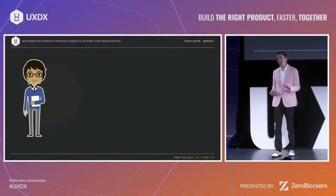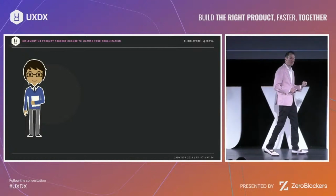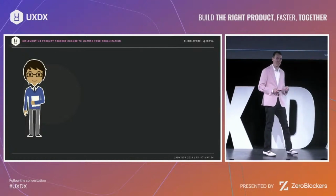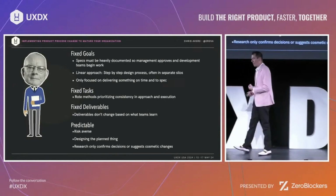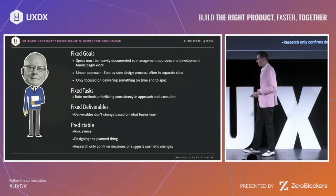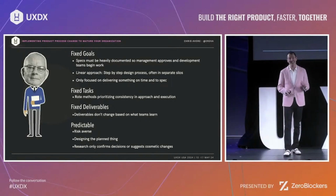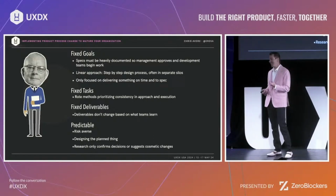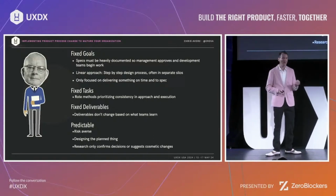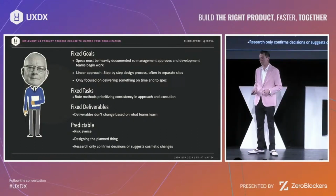And so if we were to think about how product development leaders today anchor on some of those traits of the scientific method of assembly line product development, what we'd probably see is not Paul or Peter Deming, but W. E. Deming talking about fixed goals, right? That the specs must be heavily documented, where you're trying to explain everything. We'd be looking at fixed tasks where we're going to have rote methods every single time because come hell or high water, we are going to have wireframes in this project.